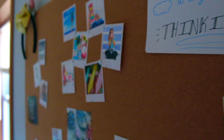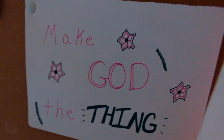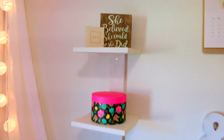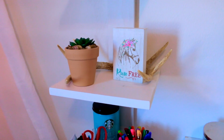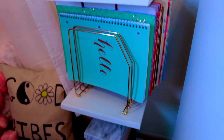Then I also have my inspiration board, which I'm in love with. It's got a bunch of Polaroids on it and other things, and I just love it. Next we have my shelving, which I also made. On my shelving I just have this little perfume and this sign. This box which has washi tape in it. This is just a succulent as well as another sign and a deer antler. A couple of pin buckets, a file organizer, and my planner stuff down there.